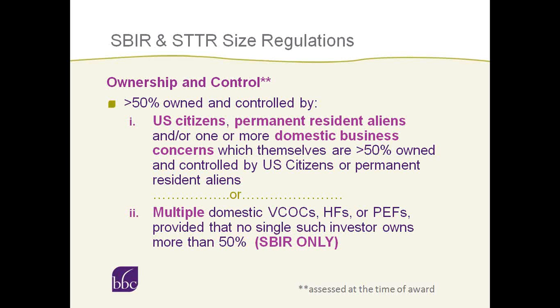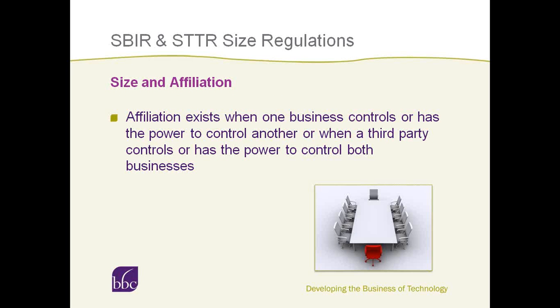There's a new provision that allows companies that are owned by multiple investment funds, and investment funds include venture capital operating companies, hedge funds, and private equity funds, to participate in SBIR and STTR as well. So as you're looking at either establishing a small business or working with a small business, it's important that you determine that business's eligibility. And if you're a Virginia company, you can touch base with Rob, look at some of those other webinars, and or contact us, and we'll be happy to try and talk with you about the ownership.